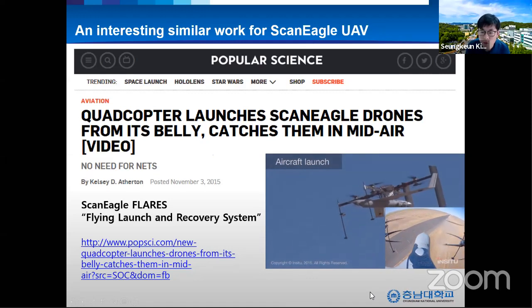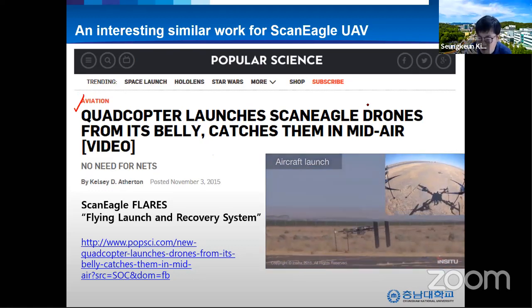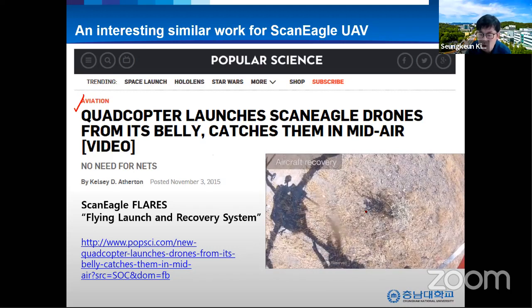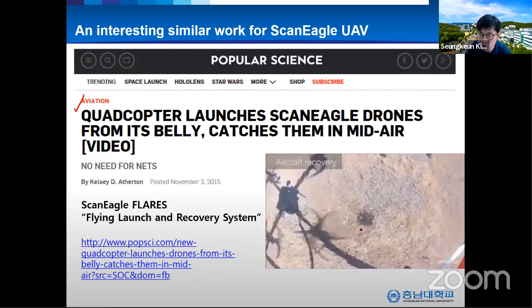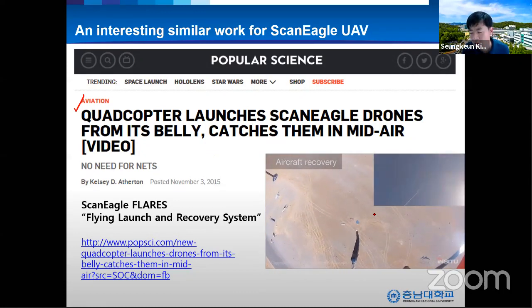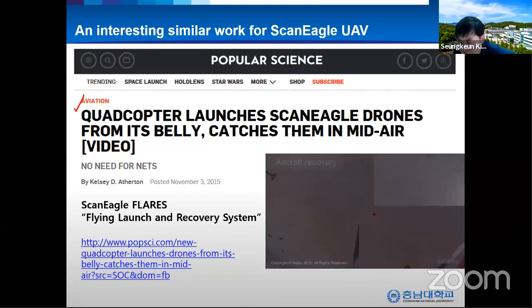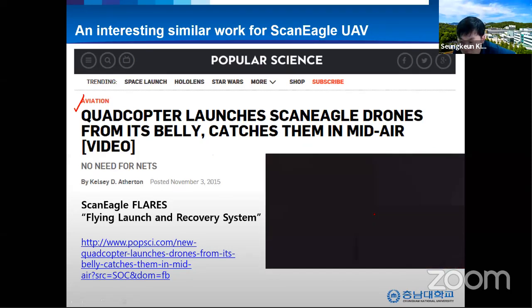Yeah, for fun, I will show you another application being done by a US company. They are doing some very similar cooperation between fixed wing UAV and multicopter. This is the opposite concept. The multicopter can catch the fixed wing UAV in the air, and then the multicopter can transport the fixed wing UAV in the air and then launch it from the air.